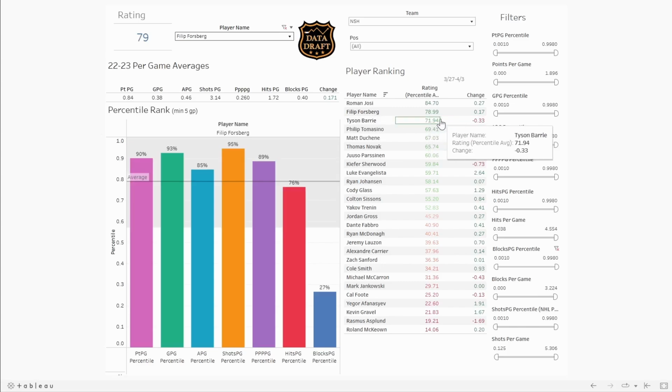Tyson Barrie, still productive. He's getting some power play time, especially with Josi out. That could be a nice little play if you're looking for power play points specifically. Josi, I don't know what the timetable is on him because it's been kind of touch and go. He's been day-to-day for about 2 weeks now. I had to drop him a while ago. Tyson Barrie, 72% owned, so he may or may not be there for you in most leagues. He's probably not there. But a bunch of these other guys are there.